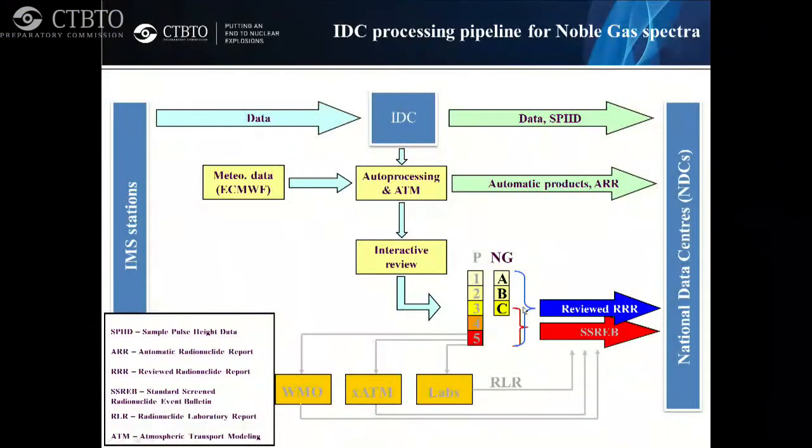And after this interactive review, the categorization is given to every spectrum. The categorization for particulates goes from 1 to 5. Big difference for noble gases, the categories are level A, level B, and then level C. When this part of the work is done, a reviewed report is created and again forwarded to national data center and state signatories. So this is the global processing of a single spectrum or a single measurement from the IMS station to the state signatories.